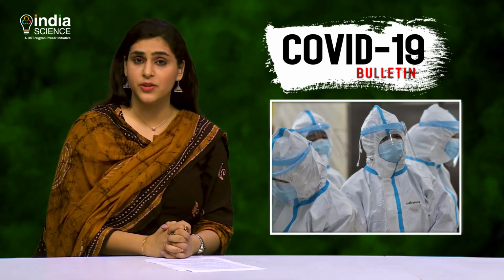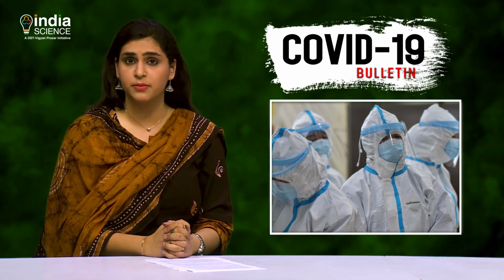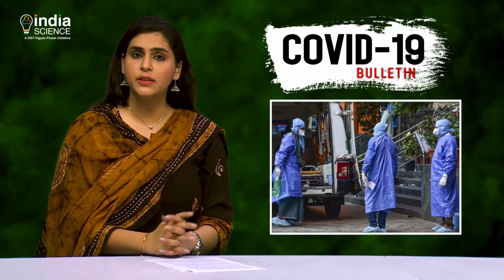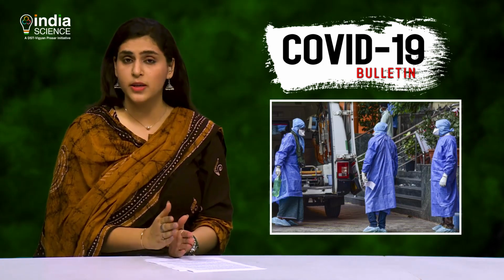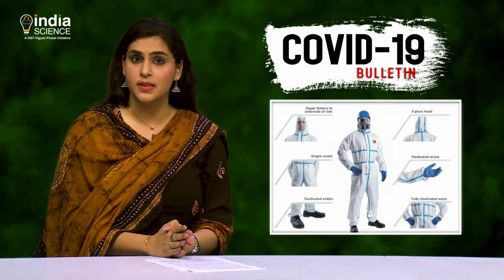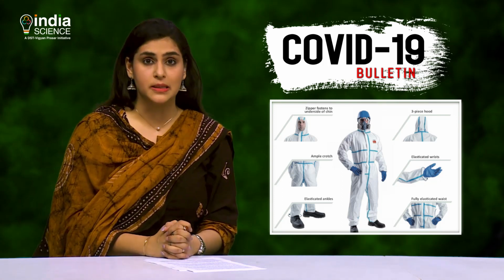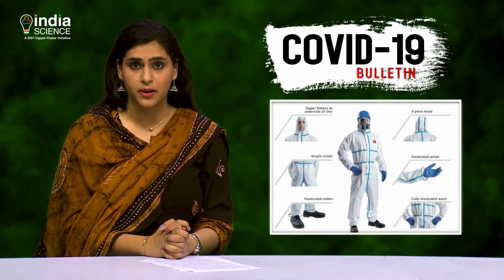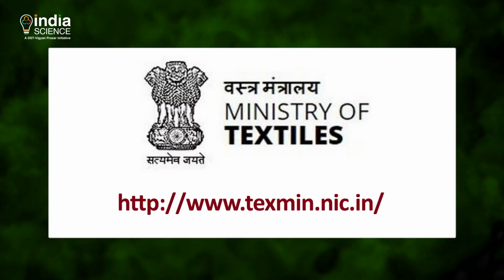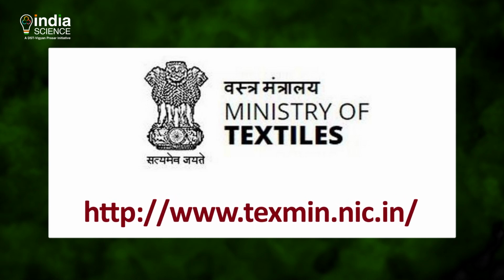All government procurement agencies and private hospitals have been advised to procure the materials from certified agencies having unique certified codes printed on the inside of the coveralls. The users and procurement agencies are requested to procure materials from the certified manufacturers after verification of the certificates on the web link provided on the Ministry of Textiles website.